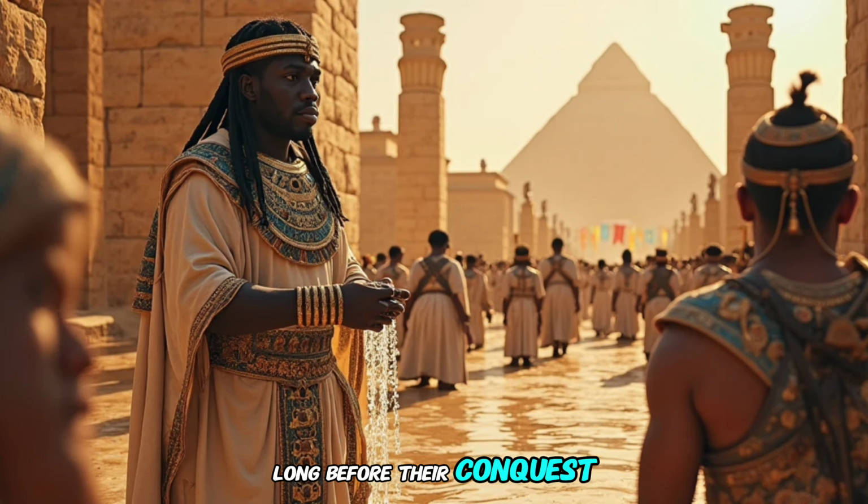Long before their conquest, the Kushites had been absorbing Egyptian culture for centuries. They wrote in hieroglyphics, erected pyramids, steep-sided and smaller, yet unmistakably Egyptian, and venerated Egyptian gods as their own. Royal necropolises at El Kuru and Nuri reveal burial customs that blended Egyptian mortuary rites with distinct Nubian identity.